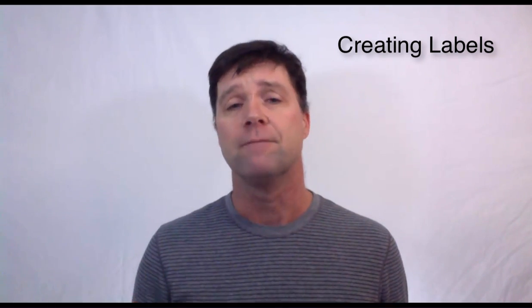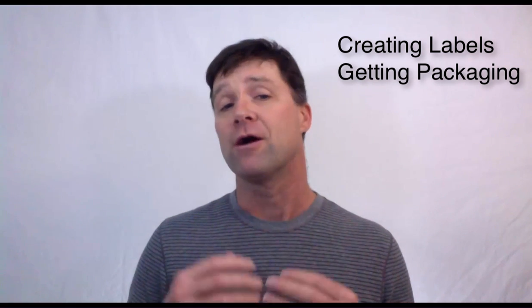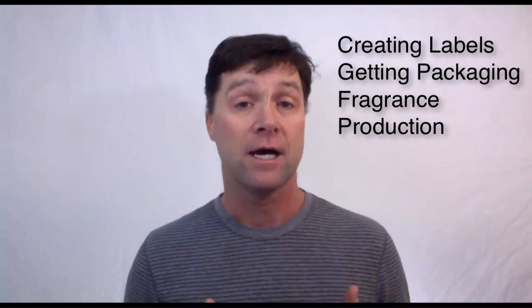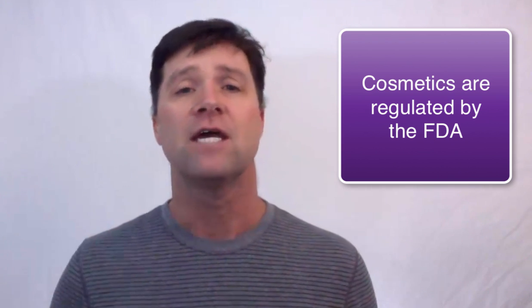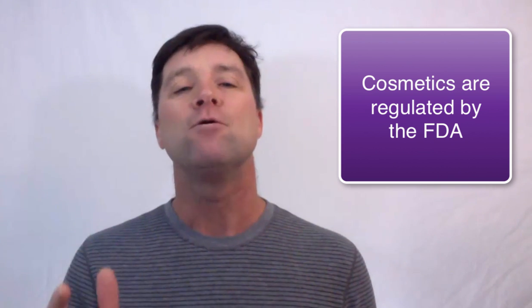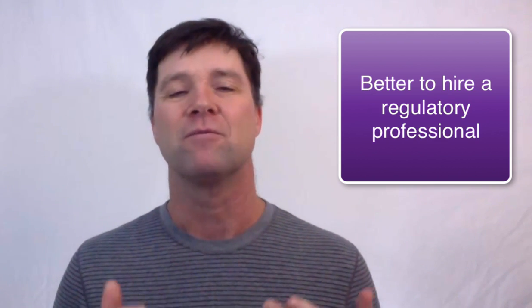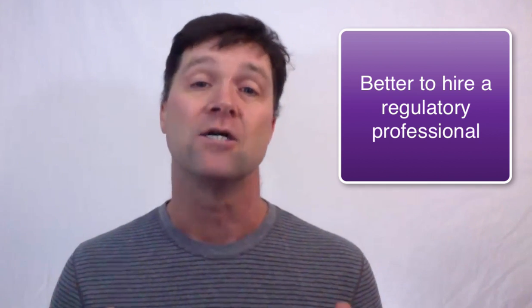This includes things like creating your labels with the proper information on them, getting the right packaging to make the product look great, finding the right fragrance for your product, and finding a way to get your product made on a large scale. The regulatory information is easy enough to find. If you're in the US, the FDA publishes a detailed report on exactly the type of information you have to put on every label. This is things like the ingredient list, product identification, business address, and more. Anyone can read this and figure out the information they need to include, but it's much easier to just hire somebody who knows what they're doing to make sure it gets done right.